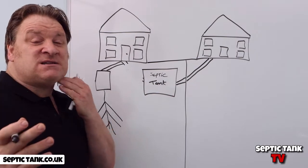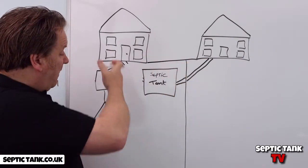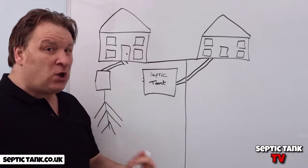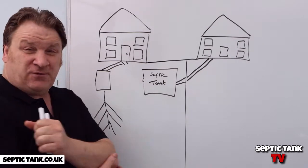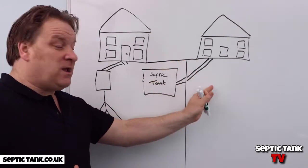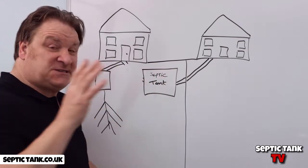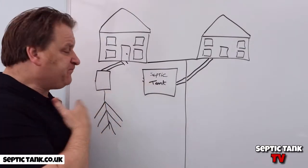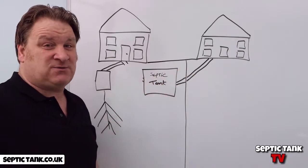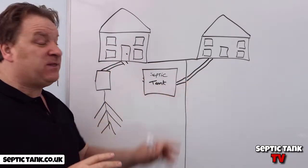Now, once you've done that, your first port of call would be to go to the neighbours and say, look, I've put my own system in now. The septic tank that you've got in our garden is not legal. It's not compliant with all the new rules and regulations that came into force on the 1st of Jan 2020. We'd like you to please put your own septic tank in your own garden, and so we can decommission that tank. Now, that's a very reasonable request, especially if the existing septic tank that you've both been connected to for like 10, 20, 30, 40, 50, 60, 70 years, it's now illegal. So that's good grounds, right, to get them to put their own septic tank system in.